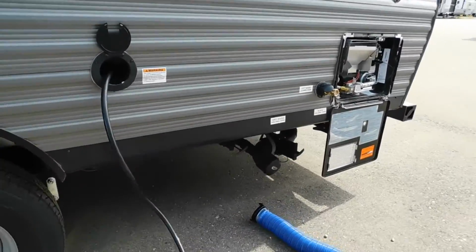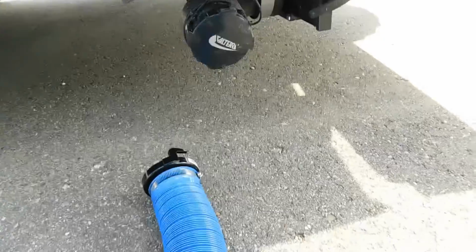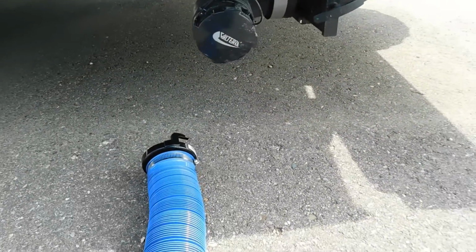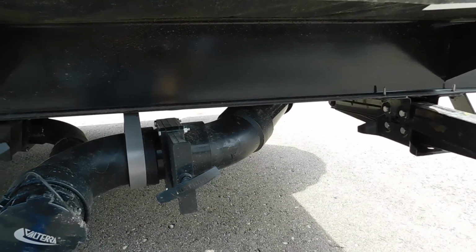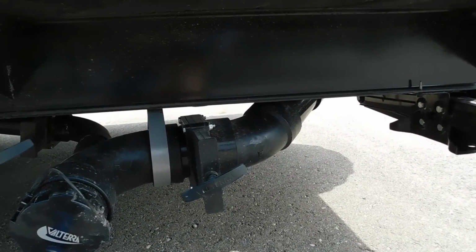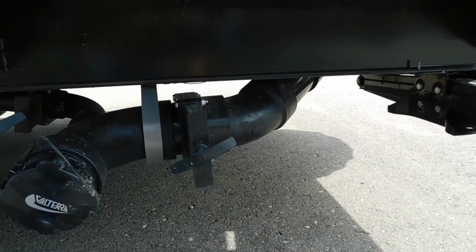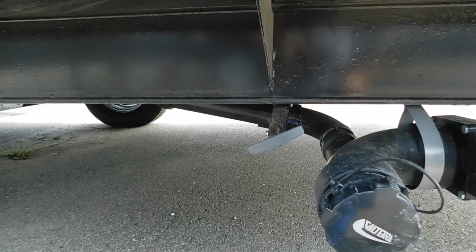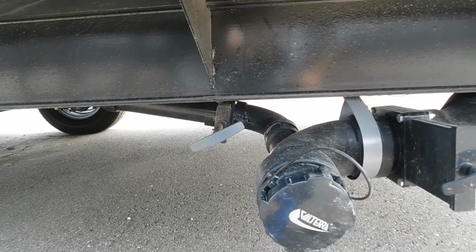Then we're going to head up to the dump station. Once we're at the dump station, you're going to take the sewage hose provided in your convenience pack. And you're going to hook it up. Then you're going to pull your black tank. After your black tank has run for a while, sounds empty, you're going to close it and then pull your gray tank.